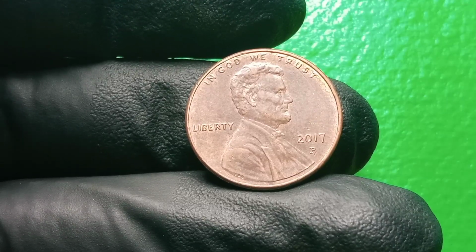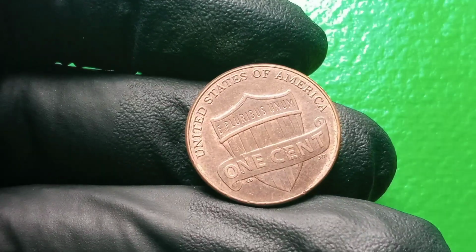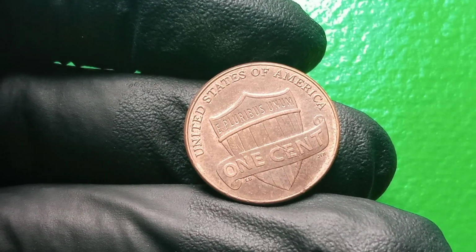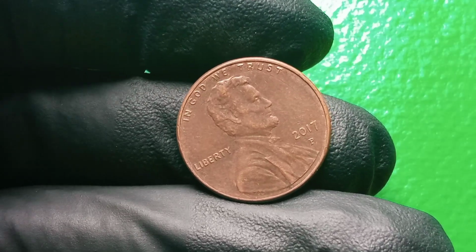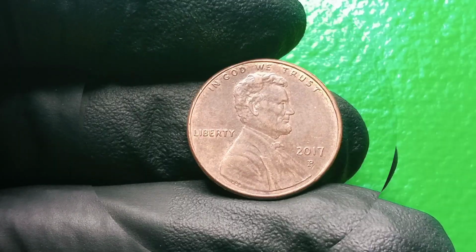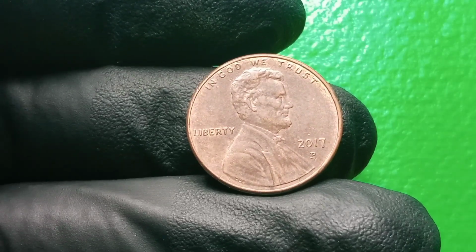And then there were die cracks and die breaks that left raised lines, cuds, or lumps of extra metal on the surface of the coin, further differentiating specimens and making them one-of-a-kind pieces, since no two cracks are ever identical. And when these cracks or breaks intersected with important features like Lincoln's face, lettering, or the shield on the reverse side, they added an aesthetic quality that made the coin appear both flawed and artistically remarkable.